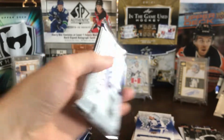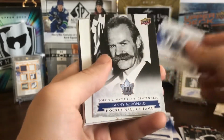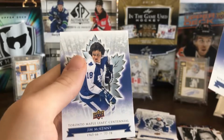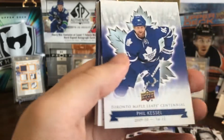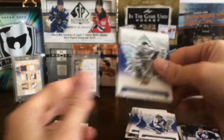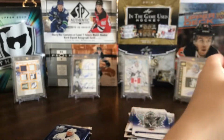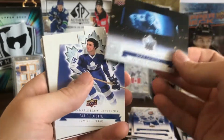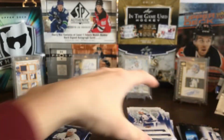But yeah, again, even if I hit nothing, I just wanted to open some hobby packs. That's kind of the reasoning for picking this up, and it's a good price. So Daniel Marois, Miroslav Frycer, Lanny McDonald short print, Red Horner, and Jim McKenny. Down to our final 6 or so packs. We've got Phil the Thrill Kessel, Rick Vaive, Jonas Hoglund, Jim McKenny again, and Ace Bailey. Alright, we've got Mike Gartner, another Borje Salming, Pat Boutette, short print, Eddie Olczyk again, and Mike Johnson. So we're seeing a lot of doubles.